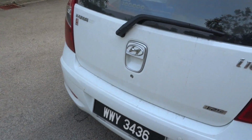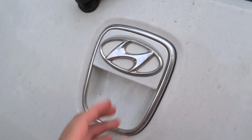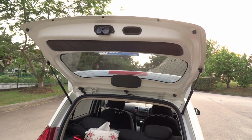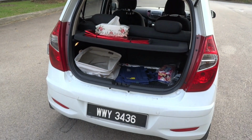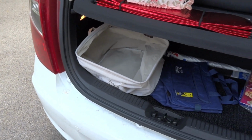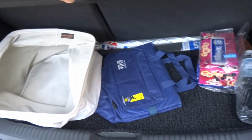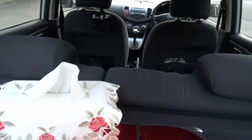To open up the rear hatch, just locate the Hyundai badge on the rear hatch itself, pull it, and the rear hatch rises up. The boot space in the first generation i10 measures 225 liters, which can be expanded by folding the rear seats down and removing the cargo cover.